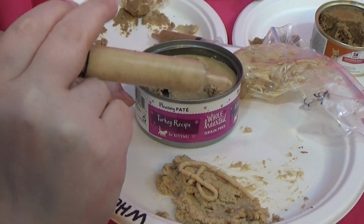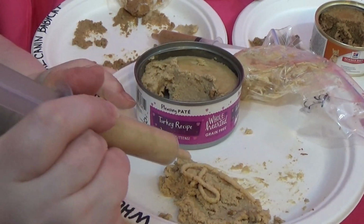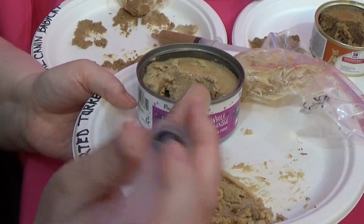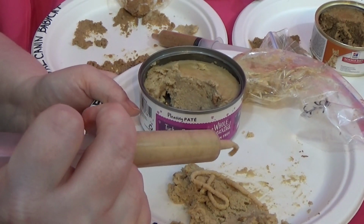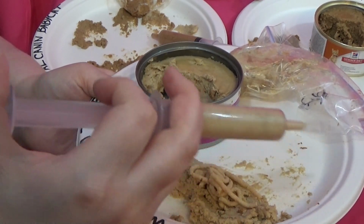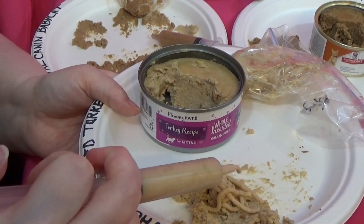I have trouble using syringes with my hands because I have pain in my hands. So foster dad usually does syringe feeding for me because it's so much easier for him and he's just so good at it. For him, he could probably do this. I mean, it's coming out. It's just not... I'm having to push it pretty hard.